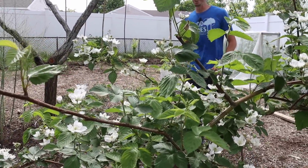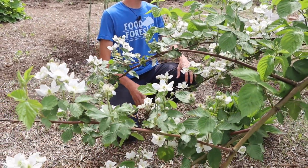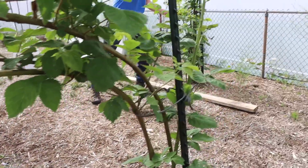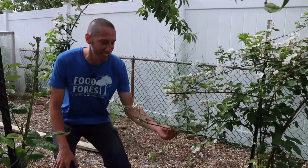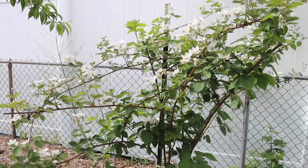Check out this blackberry plant. This thing has so many flowers on it. It's gonna be a great producer for us. And blackberries are so cool because they send out shoots all different places. So we've got other blackberry plants coming up. Blackberries over here. Blackberries right here. And this is the thornless variety, so we don't have to worry about scraping into them or anything. So I love the thornless varieties when it comes to blackberries.